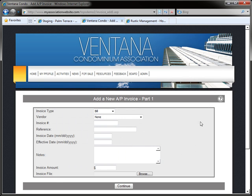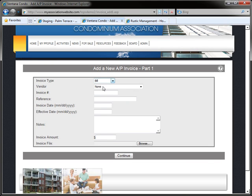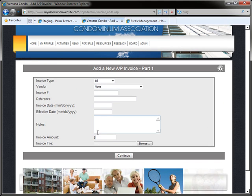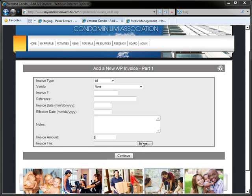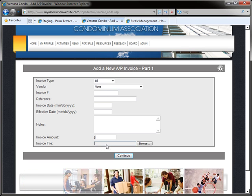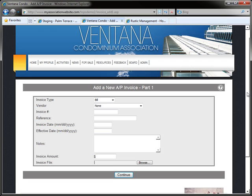When you add an invoice, if you're an invoice adder, you'll just simply add all the same information you've always had, but now down here at the bottom you'll have this new invoice file. Click browse, and you can go out and upload a PDF or JPEG image of that invoice.